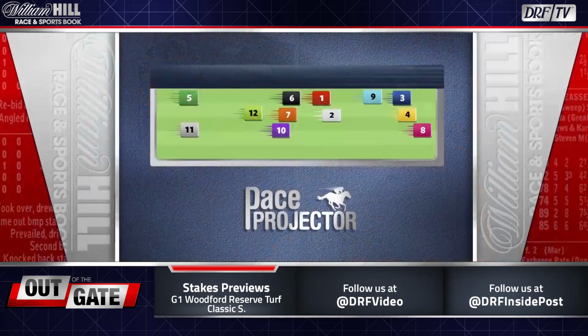He shows up and he runs his eyeballs out every time. And let's take a look at the Timeform U.S. Pace Projector for this race. We saw Beach Patrol go to the front in the Gulfstream Turf Handicap. He really seemed very comfortable there, and it looks like he's going to be forward once again under Florent Giroux.